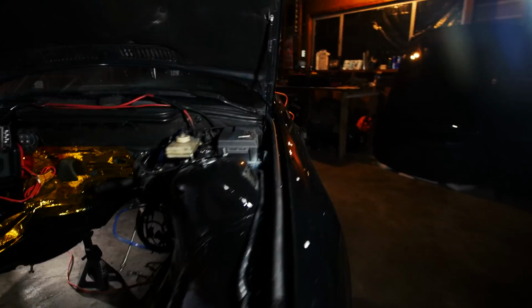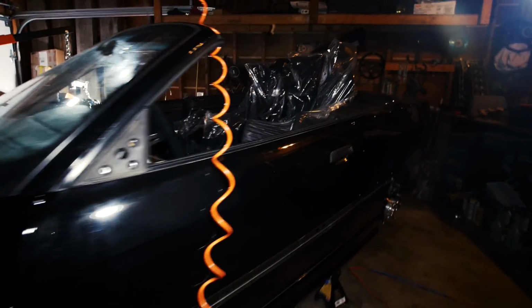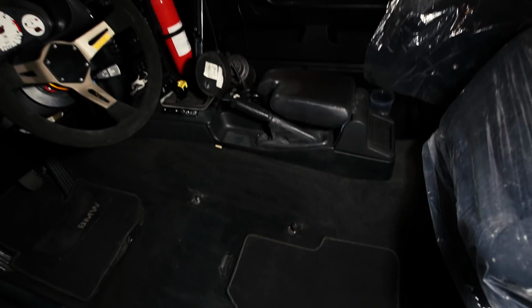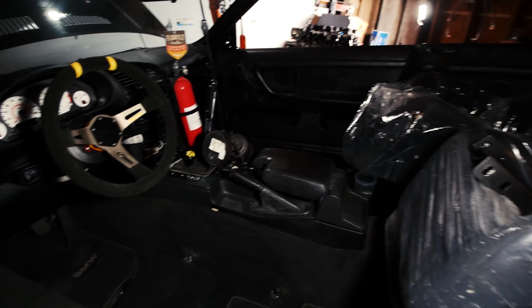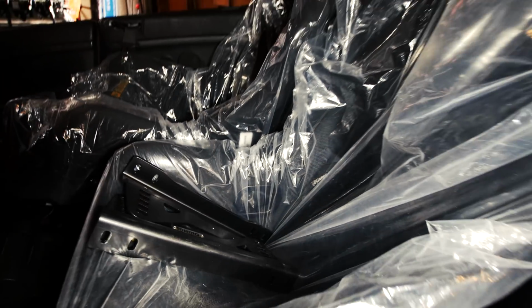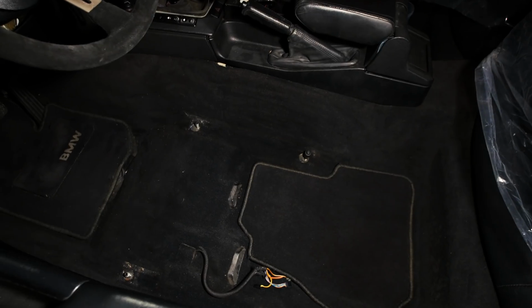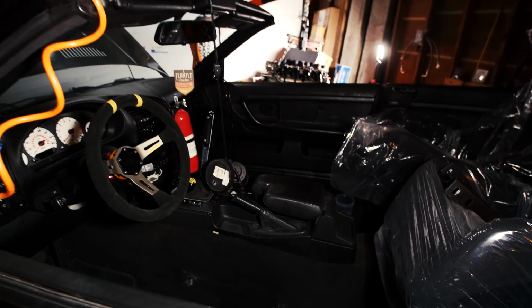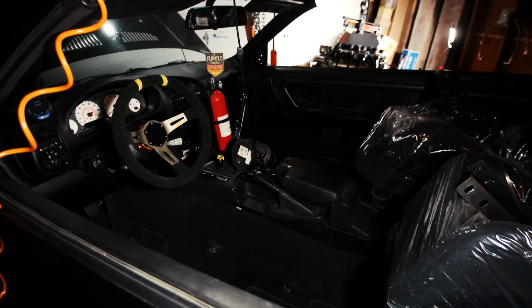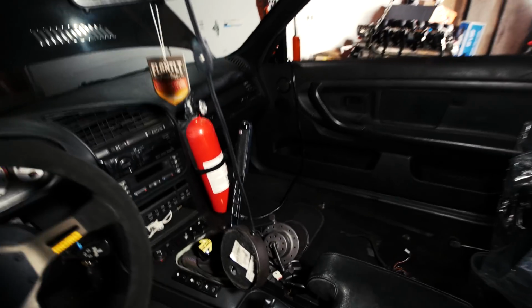Another thing I'll show you is that the interior is looking all right. We've got the MOMO seats and the mounting bracket, except we still need plates to set the mounting brackets onto down here, specific for an E36. Because right now this is just a universal bracket, which isn't going to go into the floor without drilling some holes.